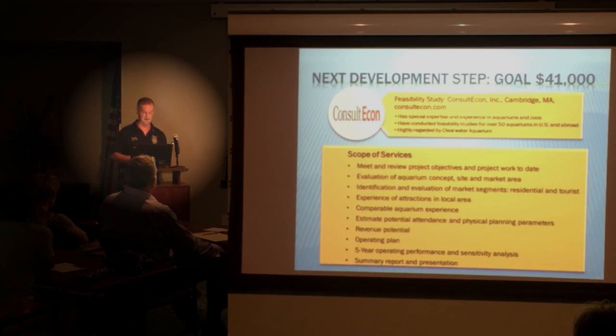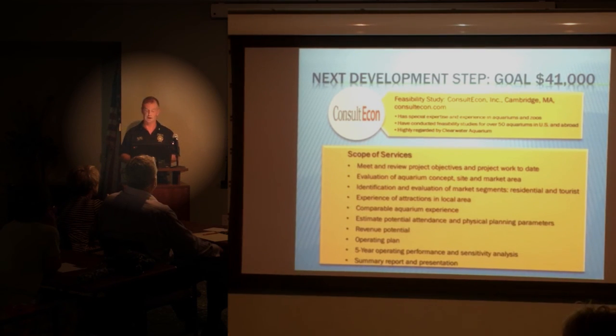But they'll estimate potential attendance and physical planning parameters, revenue potential, operating plan, and they'll look at a full 5-year operating performance, to make sure that it's not just going to do really good for the first year because everybody's curious, and then they'll give us a whole summary report and presentation. And the beautiful thing about that is that this is something that basically we can take to the bank. We can take it up to Tallahassee. We can take it to the different foundations and say, here's what we want to do. All of our questions are answered here. It makes sense, and see if we can get some funding for this.